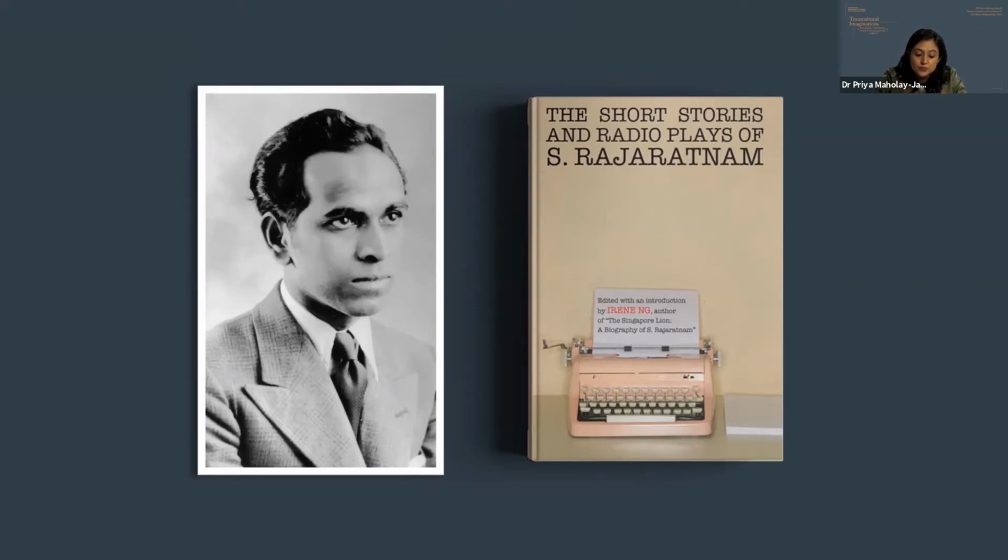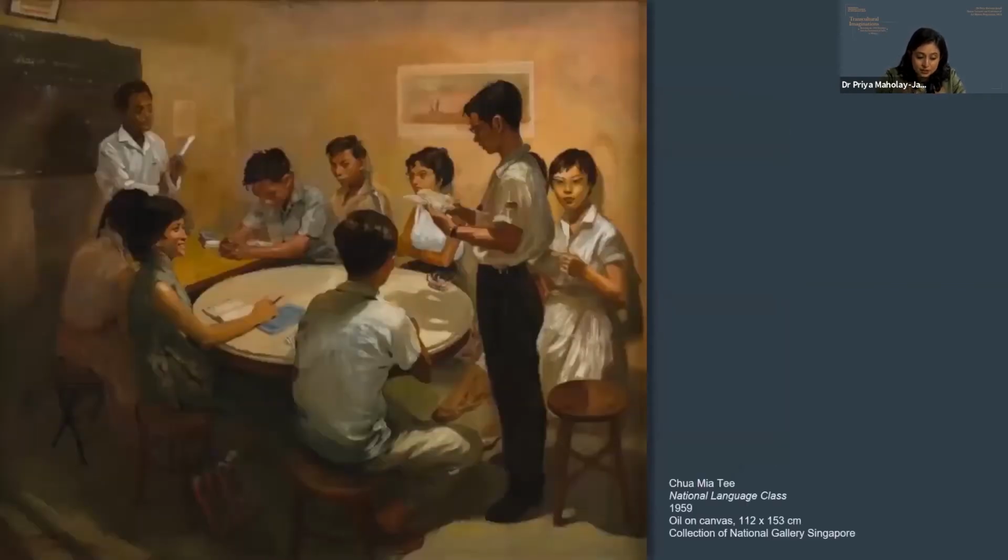The ministry adopted language as a practical and cultural apparatus to address issues of ethnicity, social cohesion, and nation building. A visual reflection of this strategy is seen in Chua Miati's iconic painting, National Language Class, also painted in 1959. This painting, which hangs at the National Gallery, Singapore, depicts a group of Chinese students learning Malay as the newly designated national language.